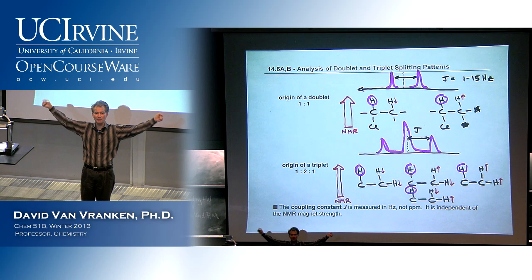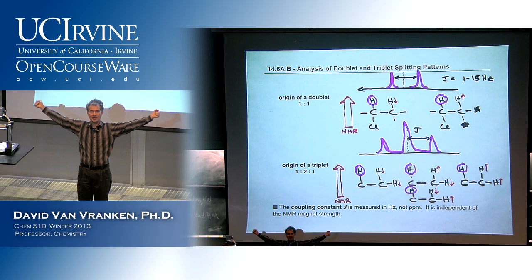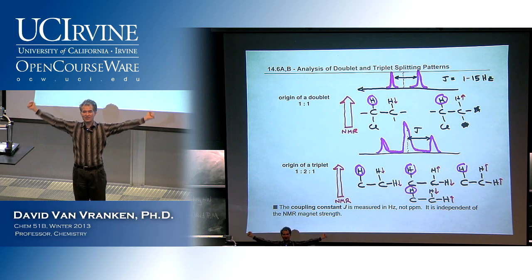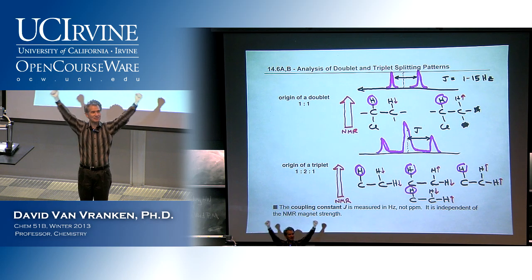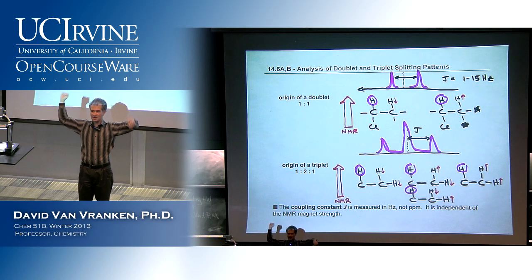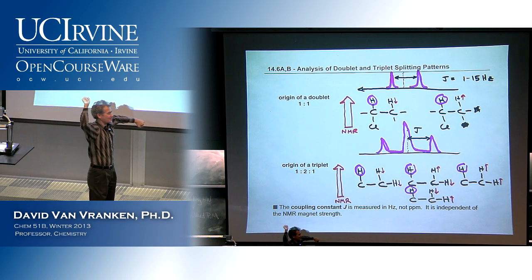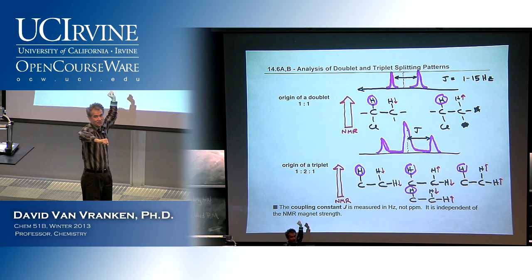If you're two protons coupled on the same carbon atom, you're coupled to each other, you're feeling each other's magnetic field, the angle between these two protons controls J. So if you're clever, you can use J to learn something about the angle between these two protons. If you're on two protons that are on neighboring carbons and you're affecting each other's magnetic field, it's the torsion angle between those two protons, like this. You get maximum coupling when the two protons are anti-periplanar or syn-periplanar. You get zero coupling if they're orthogonal in 90 degree torsion angles.